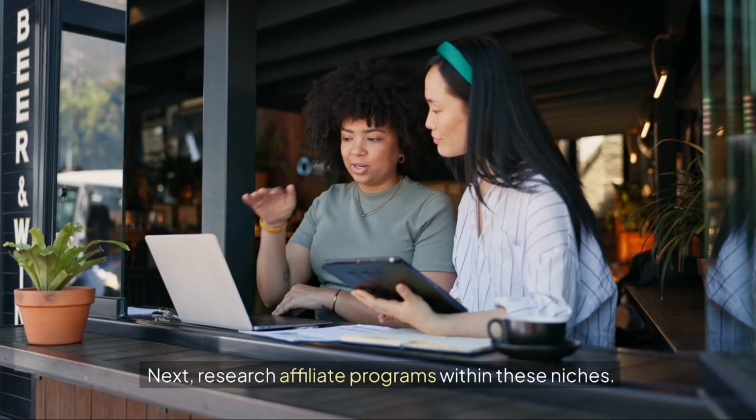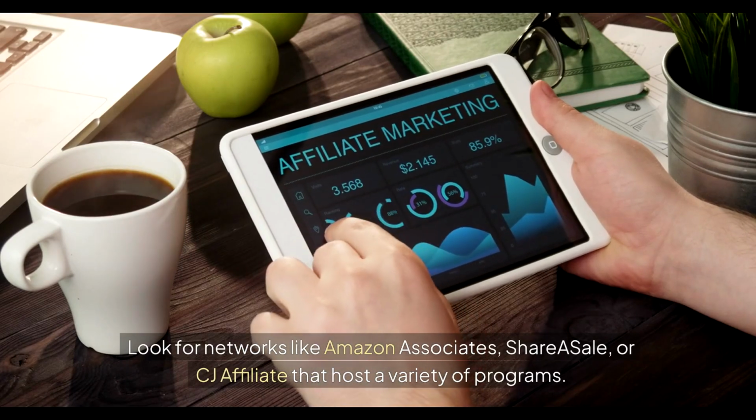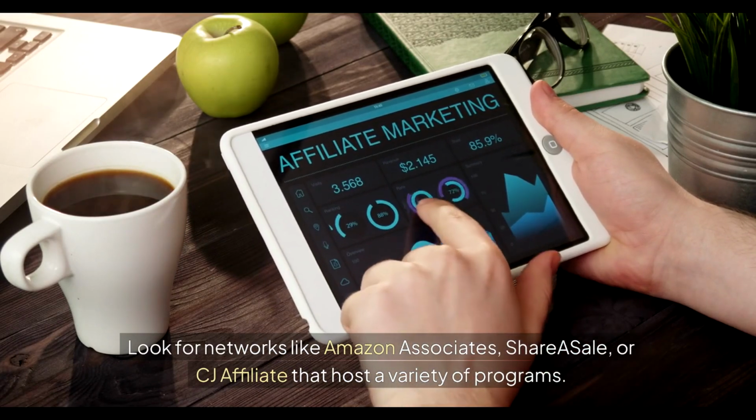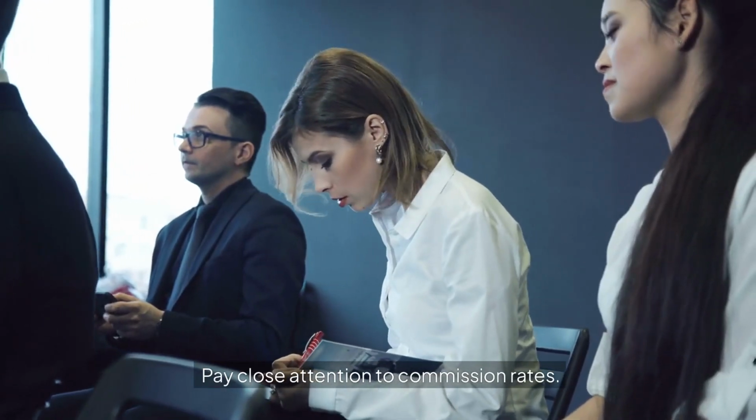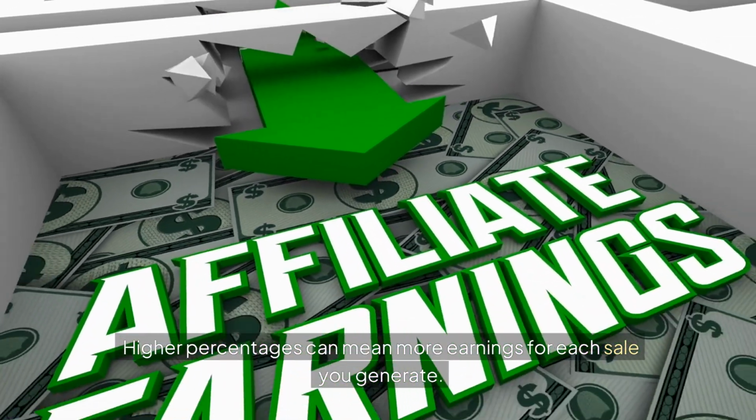Next, research affiliate programs within these niches. Look for networks like Amazon Associates, ShareASale, or CJ Affiliate that host a variety of programs. Pay close attention to commission rates. Higher percentages can mean more earnings for each sale you generate.